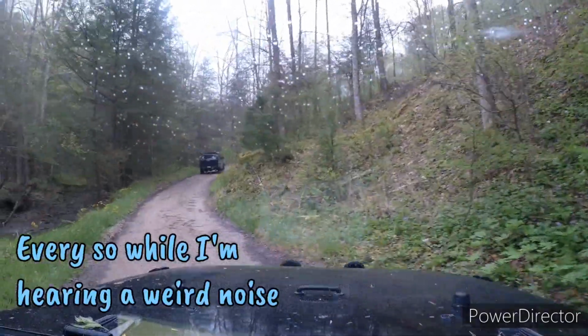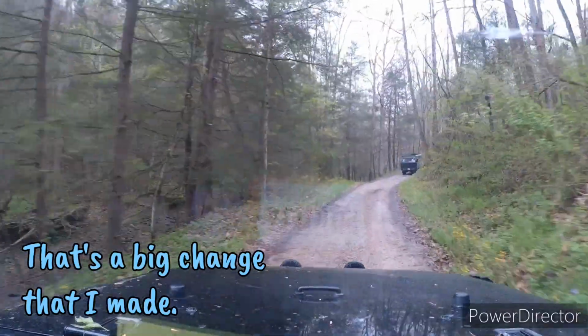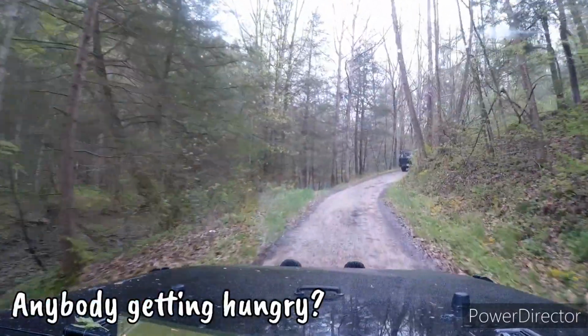Every once in a while I'm hearing a weird noise. I hope that front drive shaft's not doing bad things. Yeah, no kidding. That's a big change, though, man. Am I getting hungry? Yes.